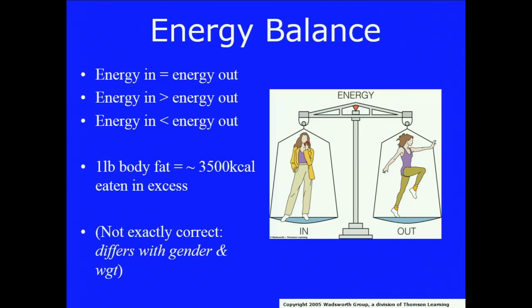If we are taking in less energy and we're using up so much more in exercise, more than what we are taking in, then again the scales will shift, and we will lose weight. Okay, one number to remember over here is that 1 pound of body fat is about 3,500 calories, and we say it's about 3,500 calories because it's not exactly precise, and it does differ with gender and weight. So it's a kind of estimate, a very educated estimate.